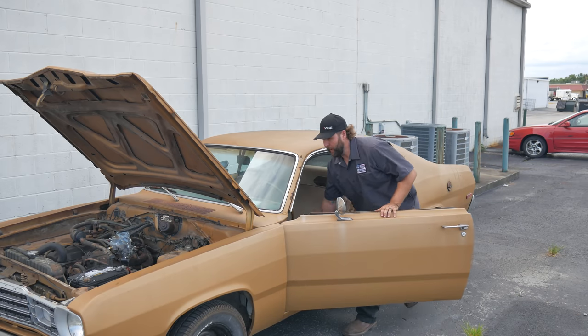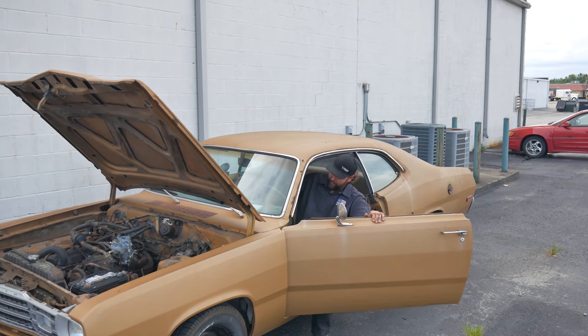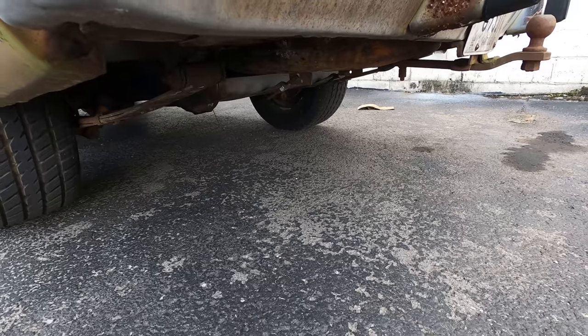Well, let's fire it up now. See if that miss is still hanging around, or maybe it's a neighbor now. Oh, starter, great. Oh yeah, I gotta fix that throttle. Sounds a lot better, actually.